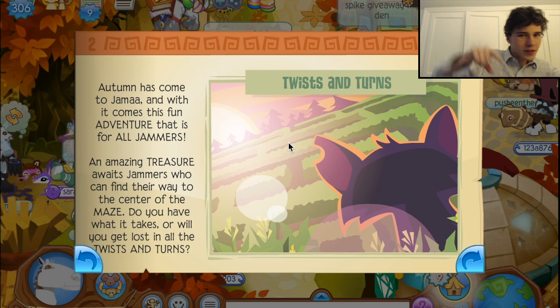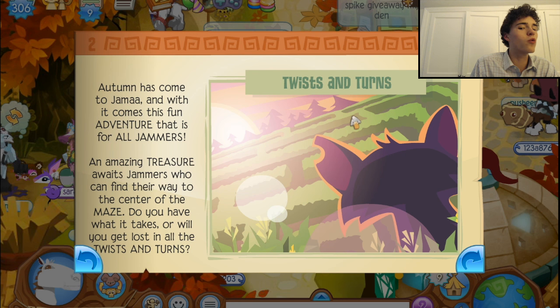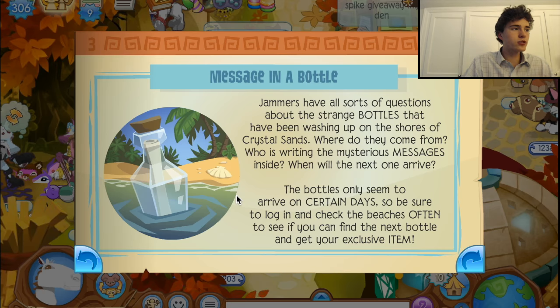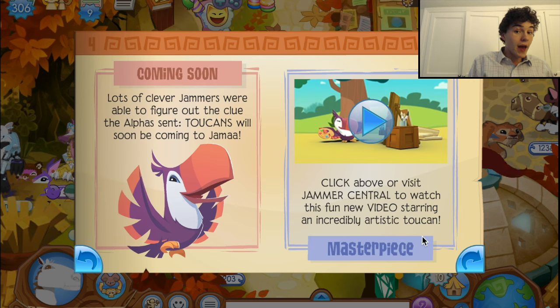Also, really cool optical illusion. Is this the back of a fox's head or the front of a wolf's head? And Animal Jam is just like re-announcing the message in a bottle thing. It's okay. 1 week update. Again, totally fine. And here's the big news.